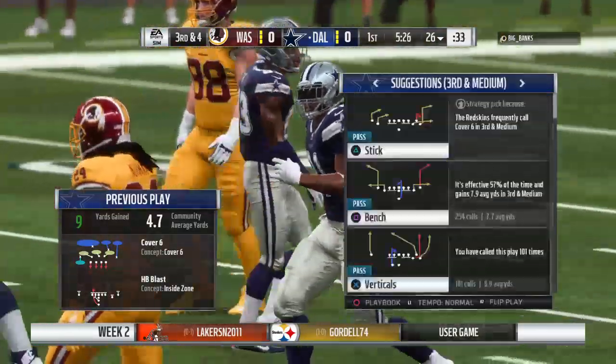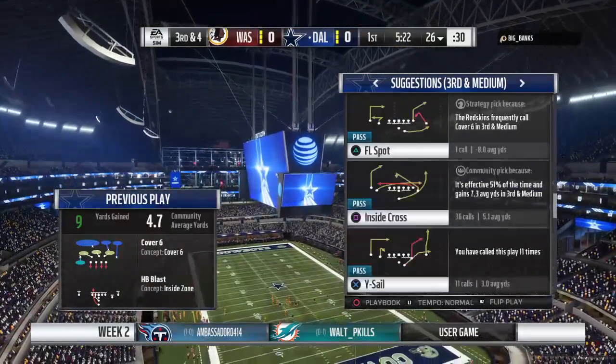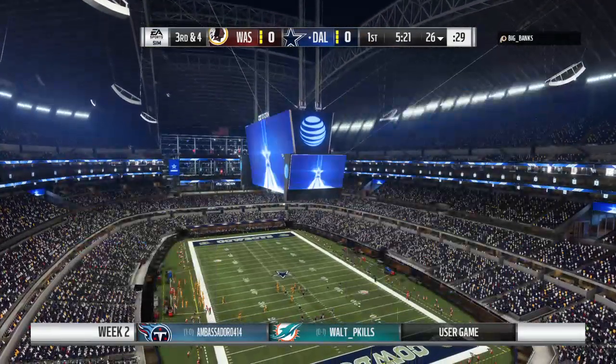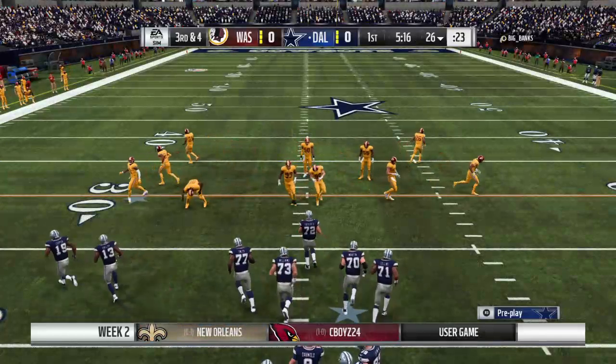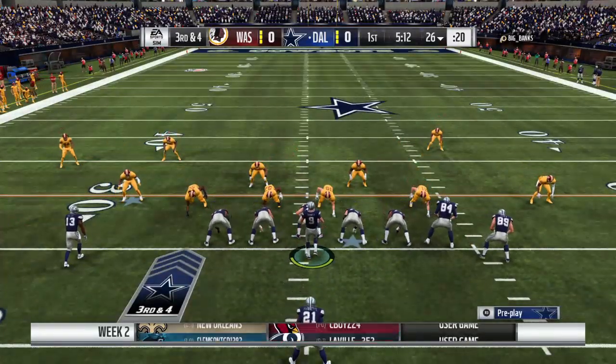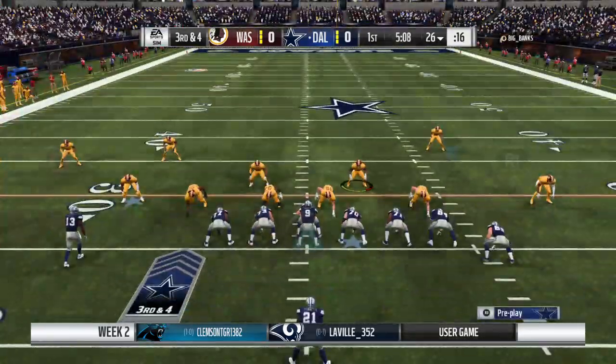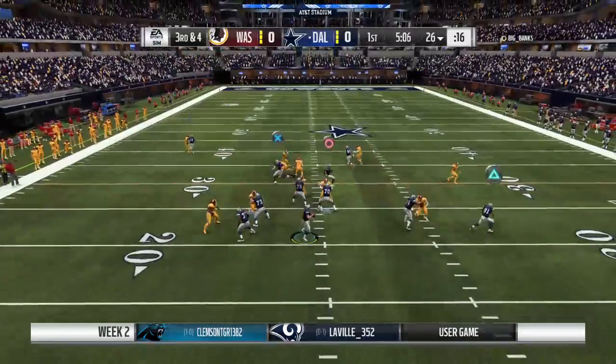On a 2nd and long, it's really nice to see an offense that has enough confidence to run the football in that situation. I think that goes back to their practice and game planning. They've seen things that they've seen on tape and in previous games that led them to believe that even in a long-distance situation, they can still run the football and gain enough yardage to put themselves in a good spot on third down.